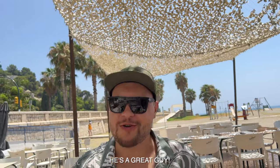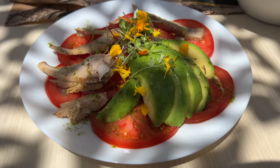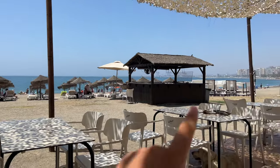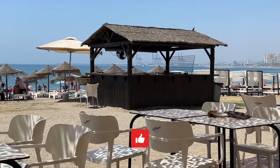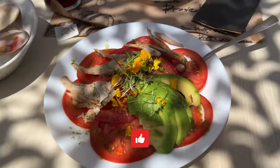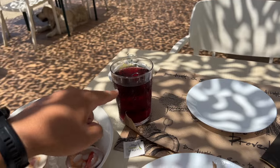Yeah, really good. And this is the tuna family fish that is called Malwa. Okay, it's very similar to tuna. It's pretty tasty, especially with a sea view like this. Over there, the man is grilling different kinds of seafood, so you can order and have a beautiful dinner, lunch. And this is the tinto.